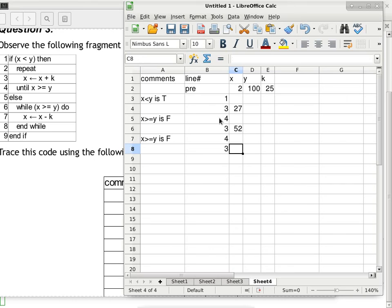Go back to line 3. We add another 25 to 52. It becomes 77. X is greater than or equal to y is false. Go back to line 3. This time it's 102. Go to line 4. X is greater than or equal to y is finally true. And then where do we go? We are done with the entire then branch of the conditional statement because we're getting out of the loop. Is there anything after the conditional statement? After the end if? There's nothing after the end if. So we're all done. Go to post. Just like that. Are there any questions about this particular trace?